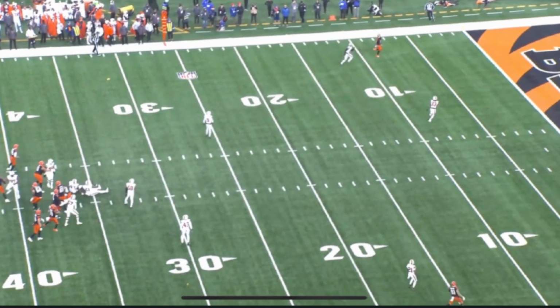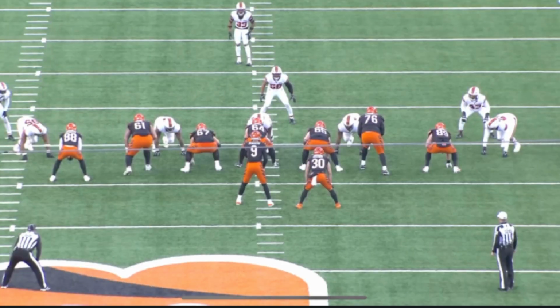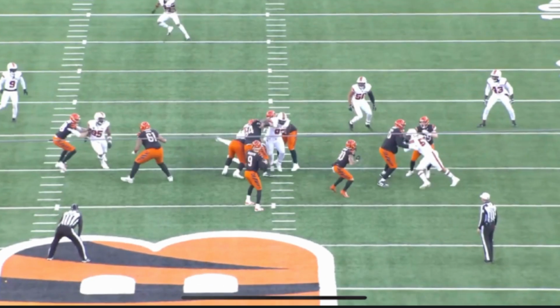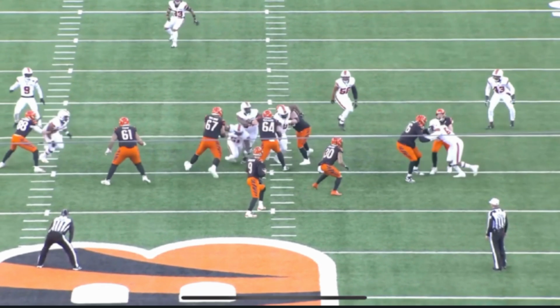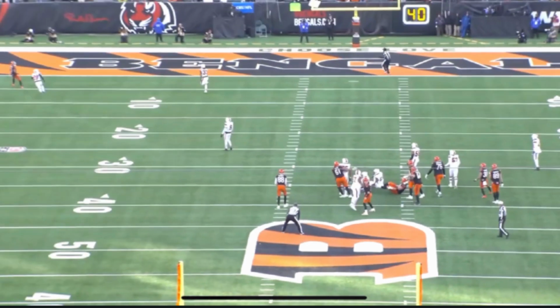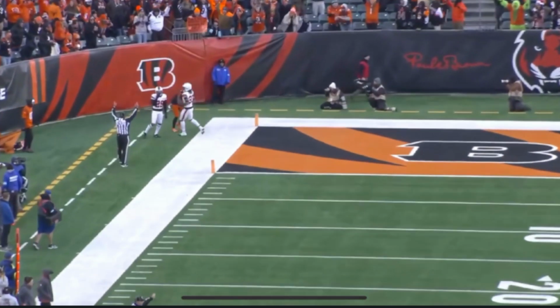So this is the last drive of the game. Ran the ball a couple plays, and then we went deep to Ja'Marr Chase for the touchdown, which obviously was the game sealer in the end here. Which, in all honesty, even on this touchdown, you can see that middle of that line just breaks down. Joe has to throw it last second, ends up getting a touchdown.